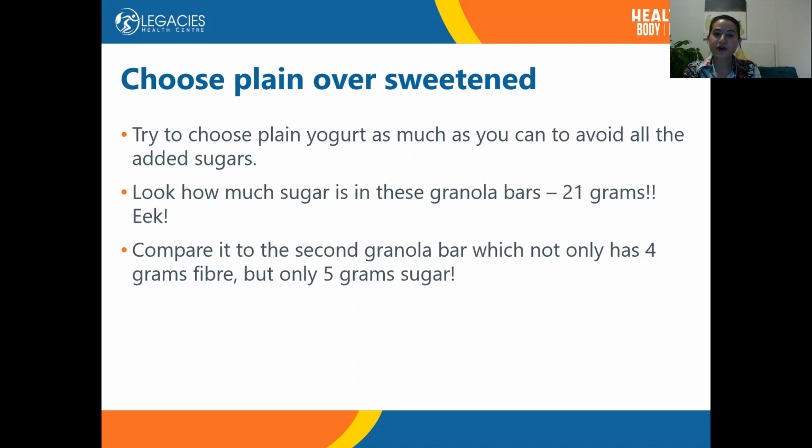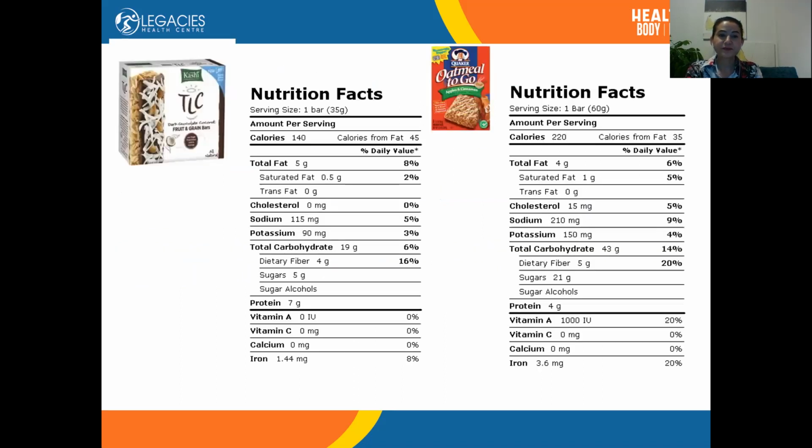And then I'm going to show you a couple of granola bars and you can see how much sugar is in them. So these ones, there's 21 grams, which is quite high. And you compare them. So for example, the first one has 4 grams of fiber, which is good. The sugar is 5 grams, which is quite low. So that's a healthy choice. Whereas the oatmeal to go, it sounds a little deceiving. It sounds like it's a healthy choice. It's an oatmeal bar, but you look at the sugar and it's quite high, 21 grams.